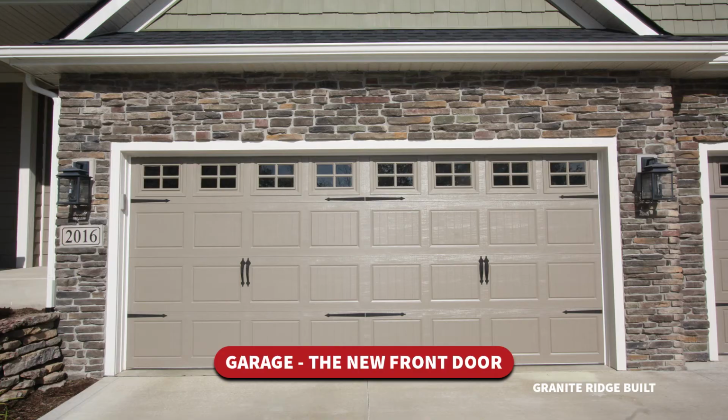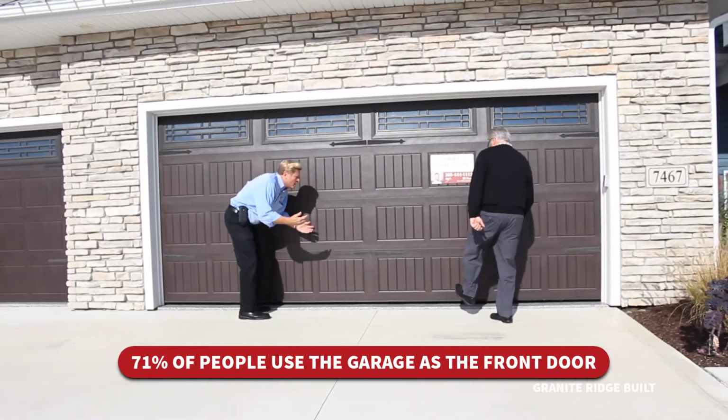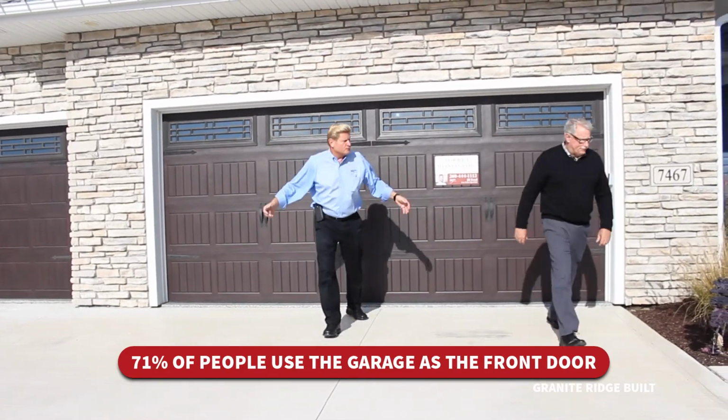Wow. But did you know this is now called the new front door, the garage door? 71% of the people now come through the garage to get into the house. They don't even use the front door. You know, I can't even find my front door key anymore. Hey, did you know this?